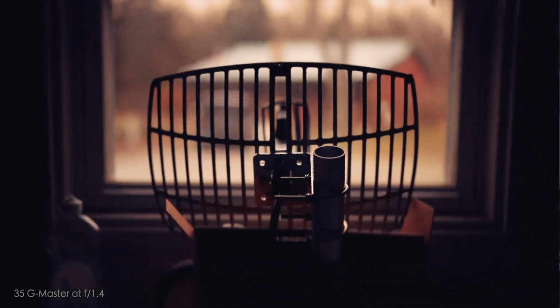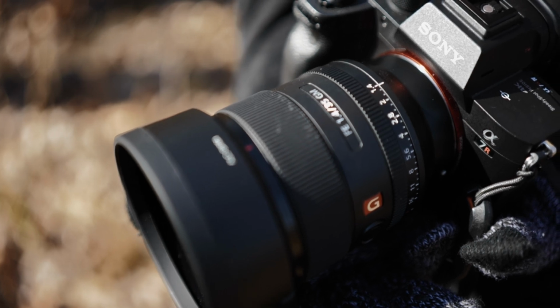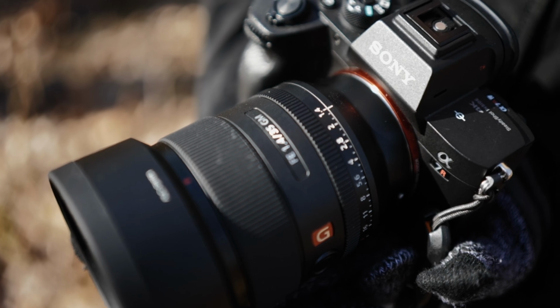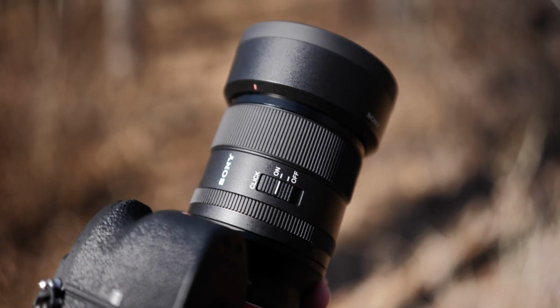Another good thing about this G Master is it's only a little bit bigger than the 24 f1.4. It's small, it's light, so this is kind of being billed as a take anywhere, go anywhere, high quality, professional, fast 35. It really is light, it's not heavy in any way, and again, it's just slightly larger than the 24, so if you've handled the 24, you kind of know what to expect.